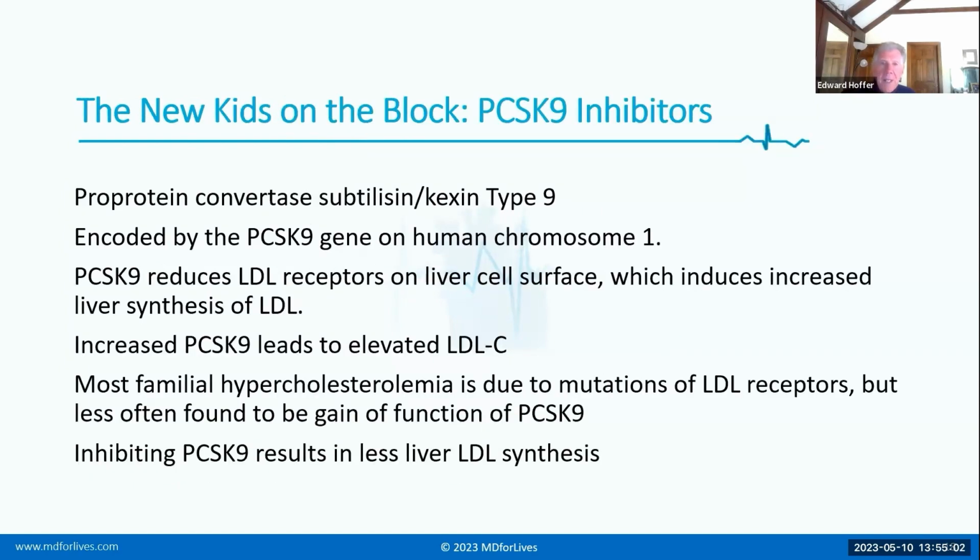All right. The new stuff, the sexy stuff we're going to get into. The newest drugs that became commercially available over the last couple of years are the PCSK9 inhibitors. The reason we use the abbreviation is because the actual name is quite a mouthful: proprotein convertase subtilisin kexin type 9. It's encoded by a specific gene on the human chromosome 1, and it reduces LDL receptors on the liver cell surface, which induces increased liver synthesis of LDL. So increased PCSK9 leads to elevated LDL cholesterol. There's a small group of patients with familial hypercholesterolemia who have it because of a gain of function of PCSK9. This is what, in fact, led to the study of blocking drugs.